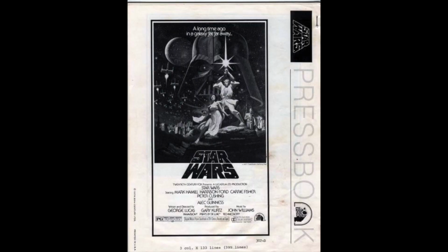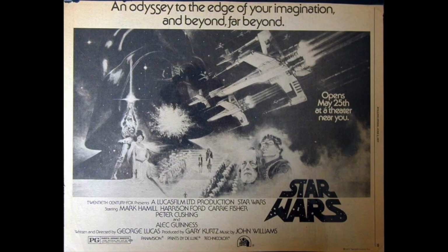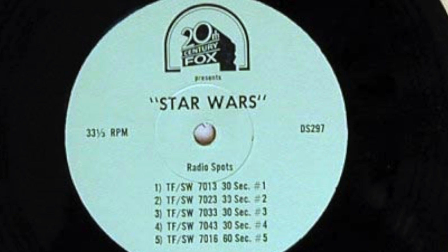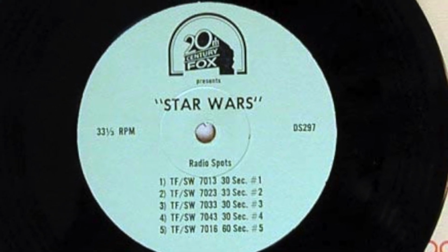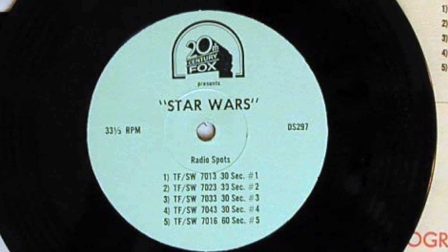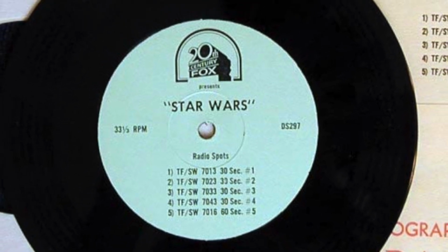In April, a month before the official release of the film, 20th Century Fox released a press booklet. This book included 19 pages of blurbs, articles, and bios. Also in April, a full-page ad would run in Rolling Stone magazine. And back during this time, not only did you get TV spots on television and trailers in the movie theater, you also got trailers on your radio. As TV spots were starting to air across the nation, 20th Century Fox sent out to radio stations 30 to 60-second commercials on a 45 RPM record.